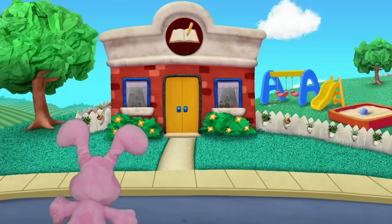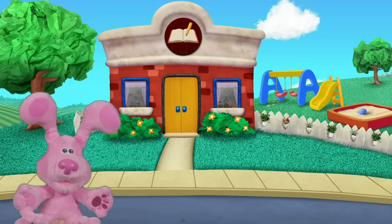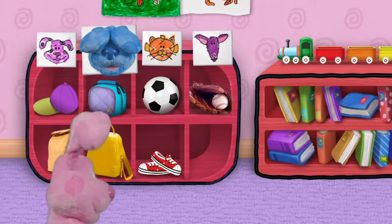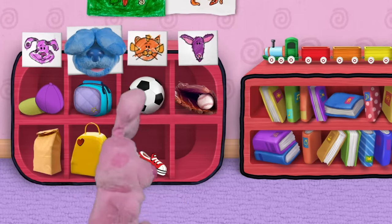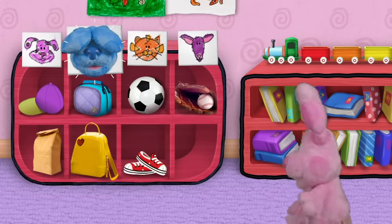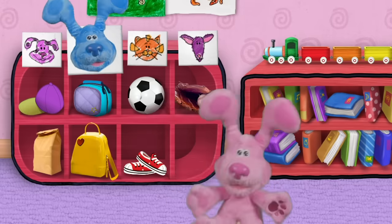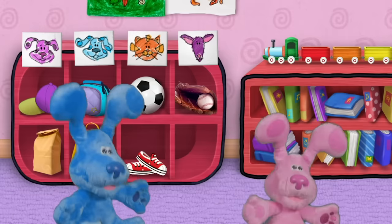How about inside the school? Should we go inside? Okay, let's go. Do you see Blue? Awesome, Magenta, you found Blue! And thank you all at home for your help, too.